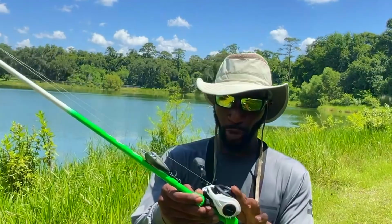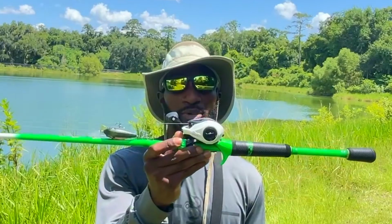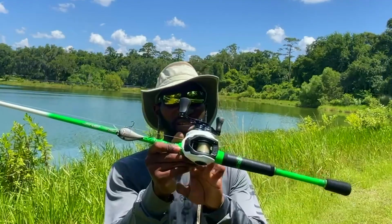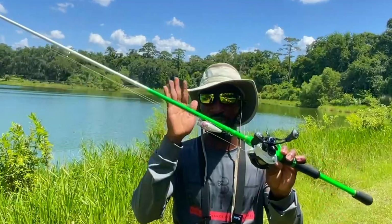I also love this reel because it has a great drag system. You need a good drag system to make sure you don't break your line, of course. Code BLV10, save on the rod and the reel. Saves you 10%, man. I'm telling you, this combo is just deadly.